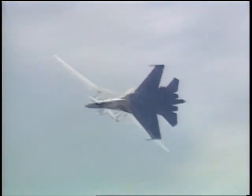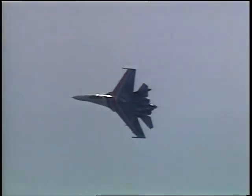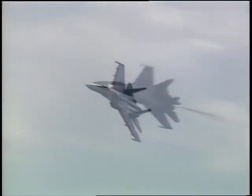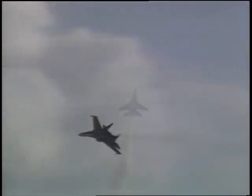Pilots study their opponents the way football teams watch game films. How fast are their jets? How do they fly them? How tight do they turn? And in the final analysis, how does the pilot think?